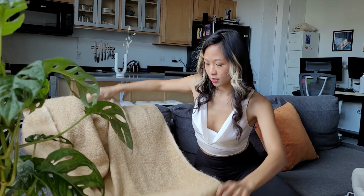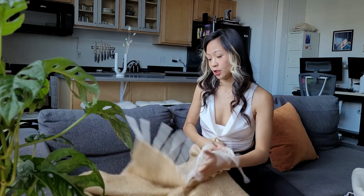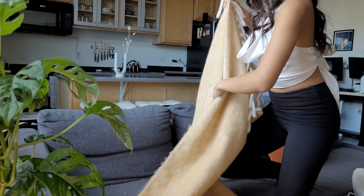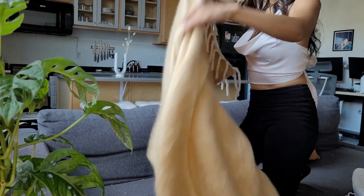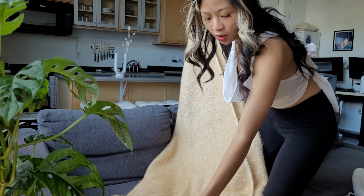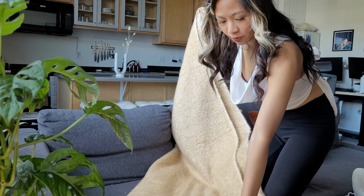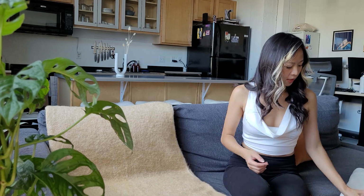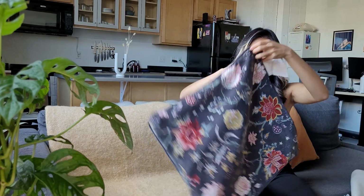To be honest with you guys, I've already had this laid out because I just couldn't wait to film. I needed it in my space right away. But I just love sitting on top of this blanket because it's so freaking cozy and comfortable. It's my favorite thing. Changes up the look a little bit. And then the next thing that we bought was this pillowcase. And then I also put a pillow into that red pillowcase too.